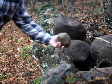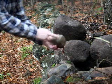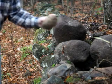And as you can see, there's essentially no damage to it, just a tiny little bit of dusting where it made contact.